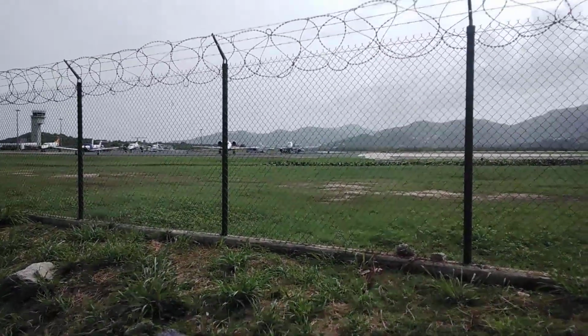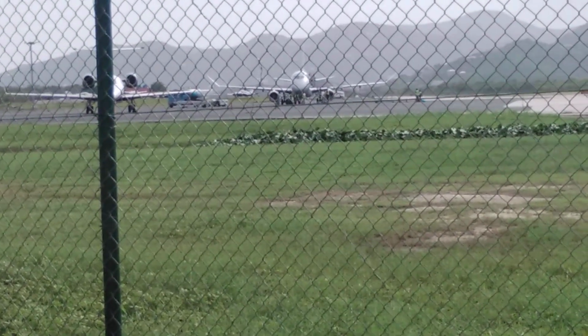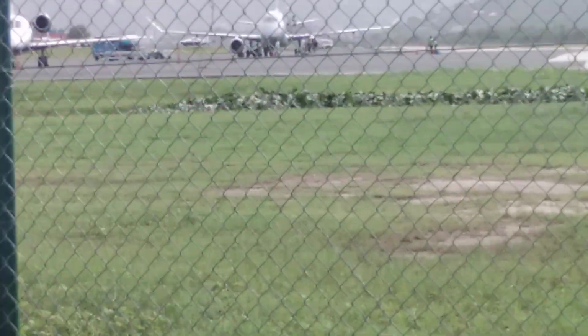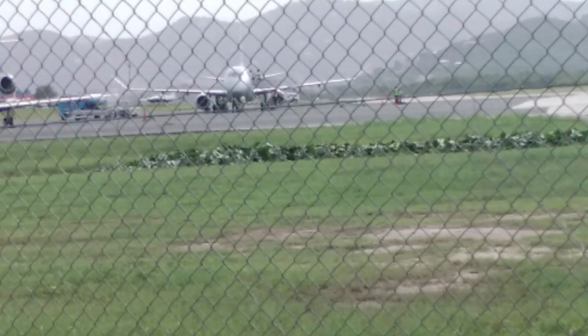Our airport in Tortola. You have a straight flight coming from Miami, AA, look at it right there. Coming from Miami straight to the British Virgin Islands. It arrived about half an hour ago, so it's taking up passengers to leave. It will leave after 4 o'clock.